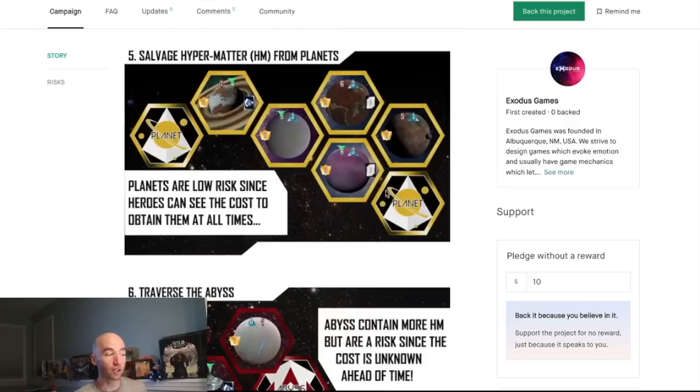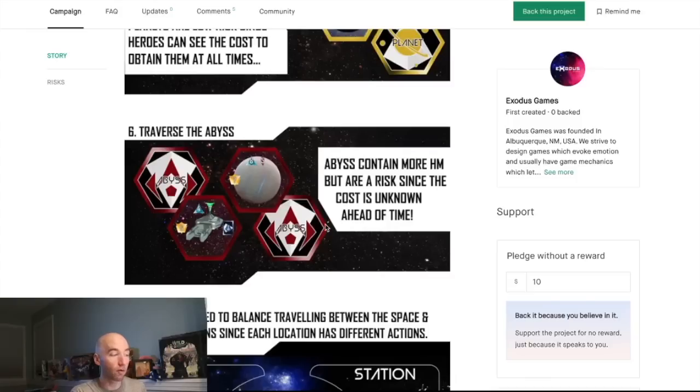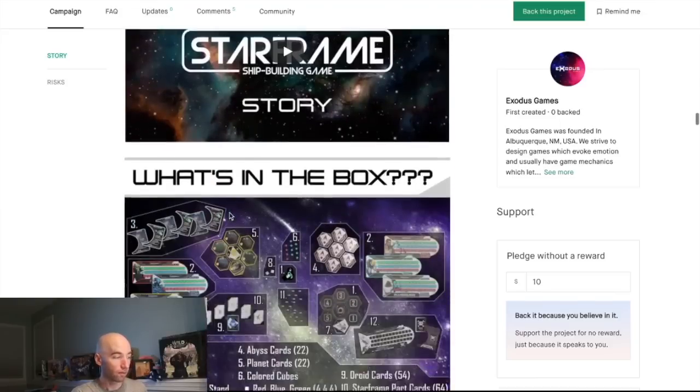You're going to be salvaging said hypermatter from the surrounding planets in order to bring it back. And then you also have the higher risk, high reward Abyss, which is a little bit more dangerous, but you can get more hypermatter there than elsewhere. So that is essentially the game in a nutshell.